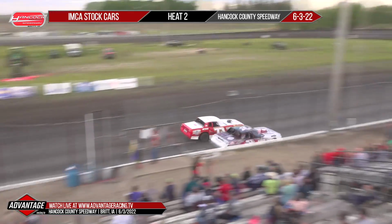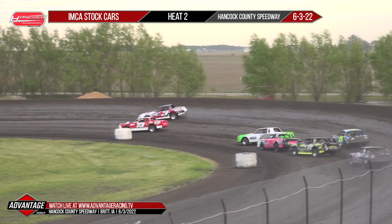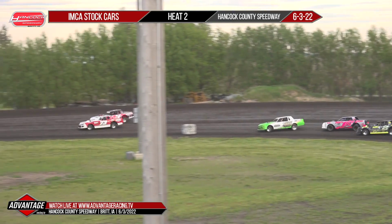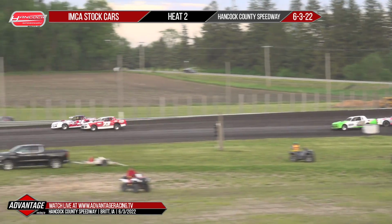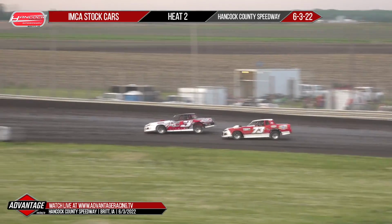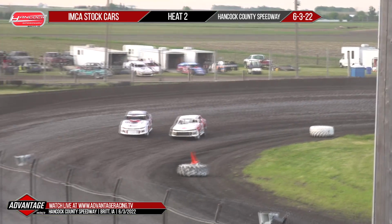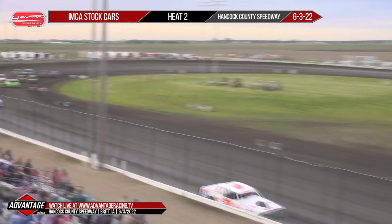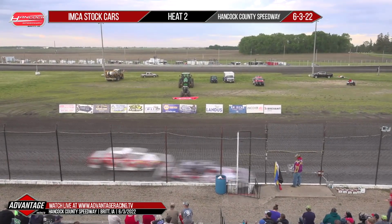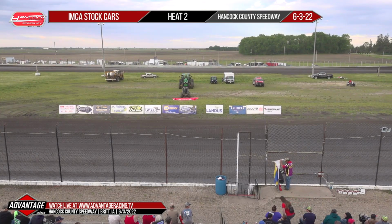Swearingen looking for 2nd now, as he looks to the inside of Fester through turns 1 and 2, looking for a run. Fester too strong on the top side. Off of turn 4, Shryock will be your heat race winner. Fester holds off Swearingen for that 2nd place spot. Pasica, your top 4, they will transfer to the Cash Dash.